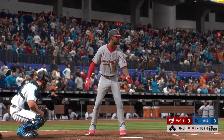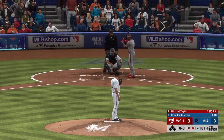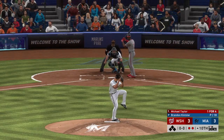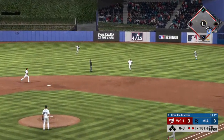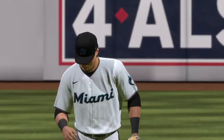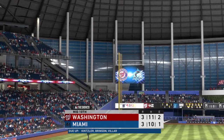So base is empty now after the double play. And coming forward, the veteran outfielder, Michael Taylor. First pitch on its way. Now here's one hit in the air to the right side. Diaz will put this one away, and the side is retired. Nationals go quietly. No change in the score. It's 3-3.